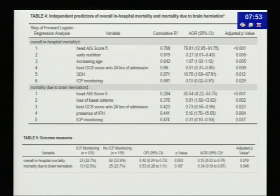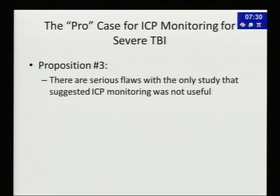Demonstrating ICP monitoring was one of the factors associated with better outcomes, overall in-house mortality, and decreased mortality due to herniation. So I think the overwhelming literature before the Chestnut study, which was published in the New England Journal, demonstrated that there was beneficial effects to ICP monitoring, and this was not on many people's radar screens before that paper came out.